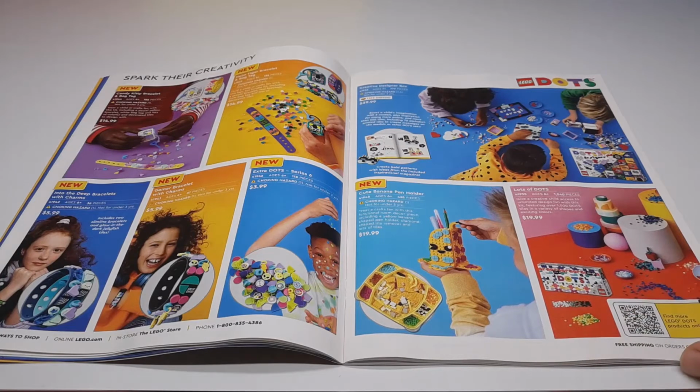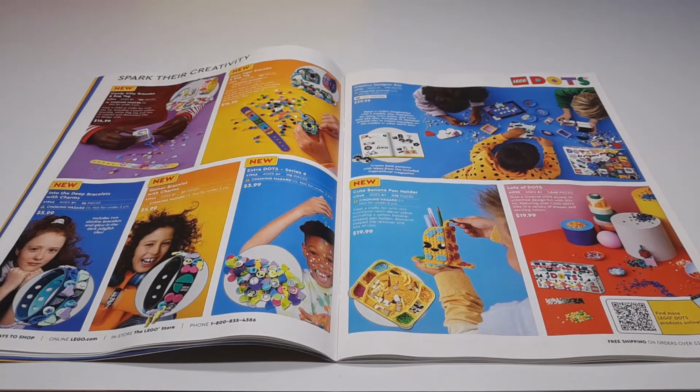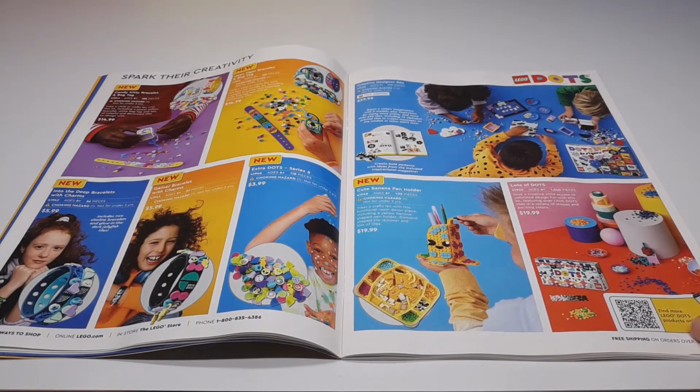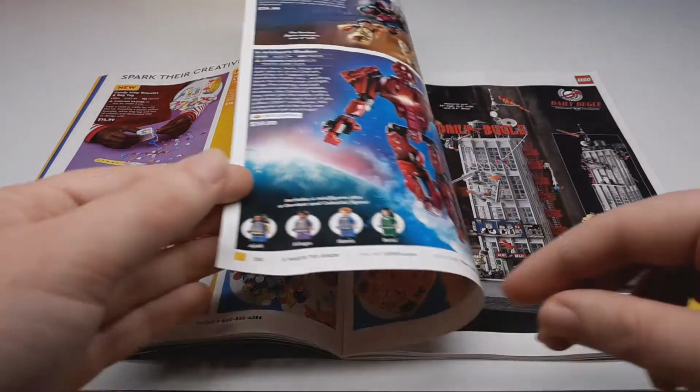This is very good value here. Lots of dots. $20 for over 1,000 pieces, which is very good for LEGO, since usually it's 10 cents a piece. Granted, these are little 1x1 tiles, but definitely a good value if you're building maybe mosaics.